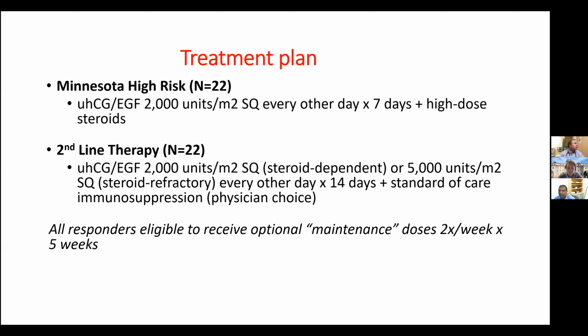So based on their phase 1 design, they identified 2,000 units as the appropriate dose. And they included 2 risk groups, the Minnesota high-risk group and the second-line therapeutic group. I can give you references for this at a later stage. They will use the drug subcutaneously every other day for 7 days, in addition to the high-dose steroids, which is the commonest first-line agent we use.